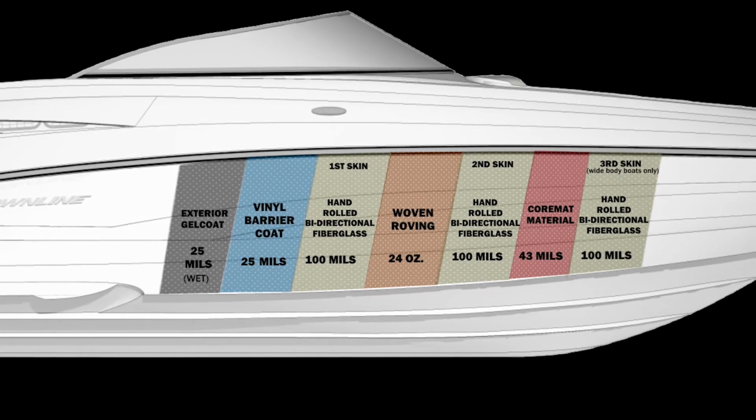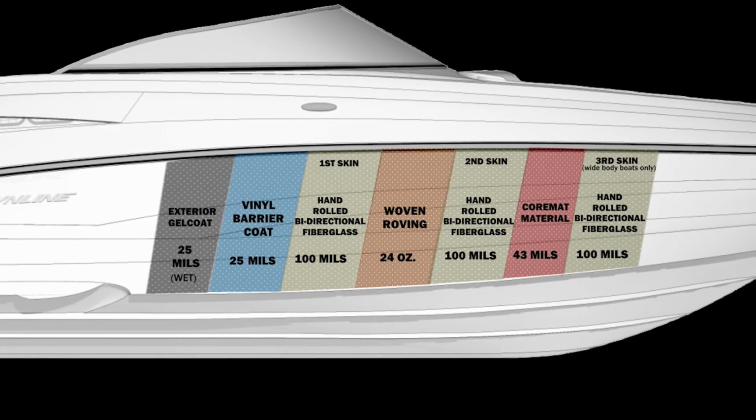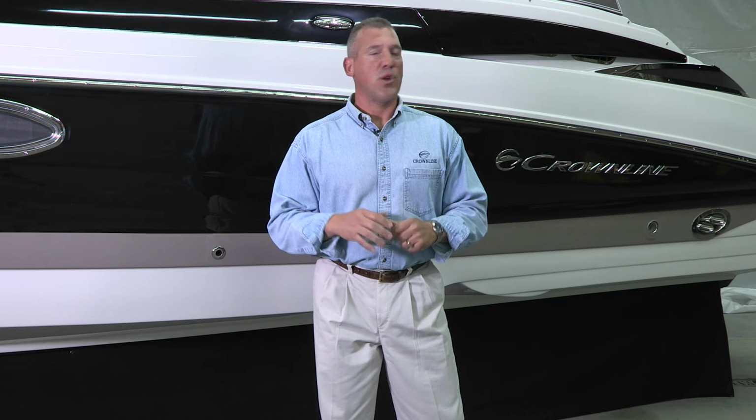Along the sides of the hull, you'd find core mat, added strength. Time-tested methods of building boats is what we use here at Crownline. We don't cut any corners, we don't skimp, we don't try to take cost out to fatten our margins at the expense of your ownership experience. So here's my question to each one of you as prospective boat buyers. Why would you give up that extra 1,000 pounds? Why would you give up that peace of mind that you know that that boat is built right and that no corners have been cut?